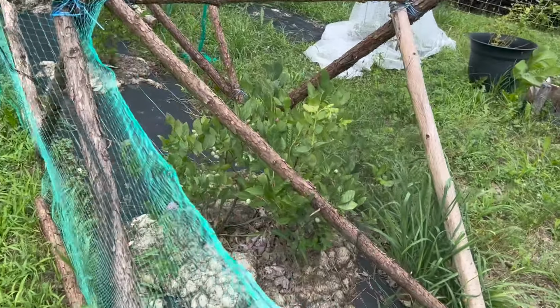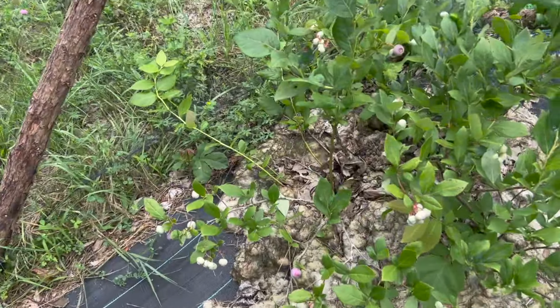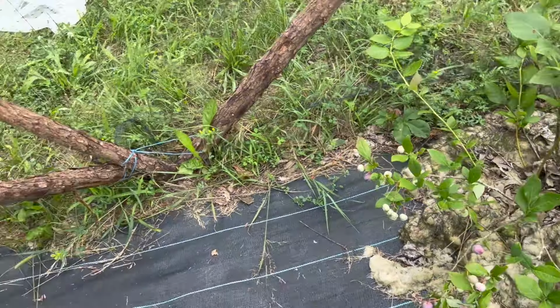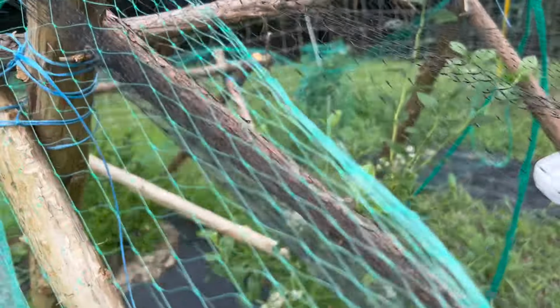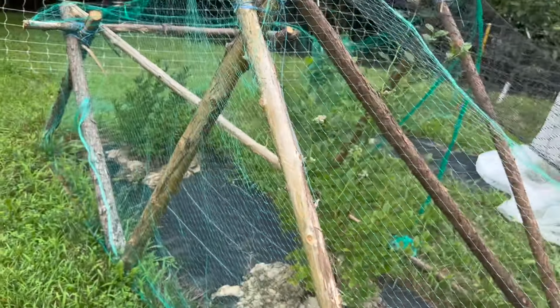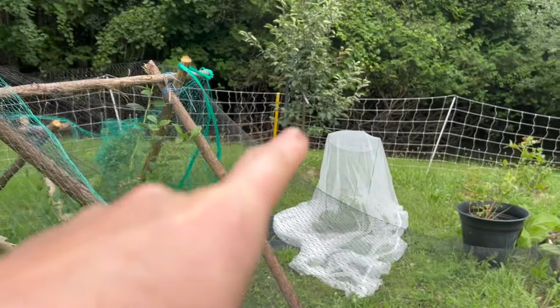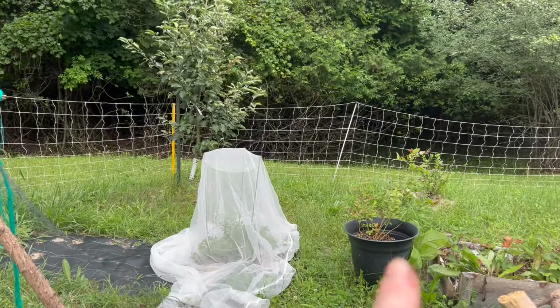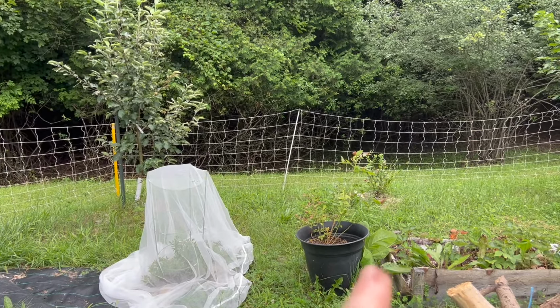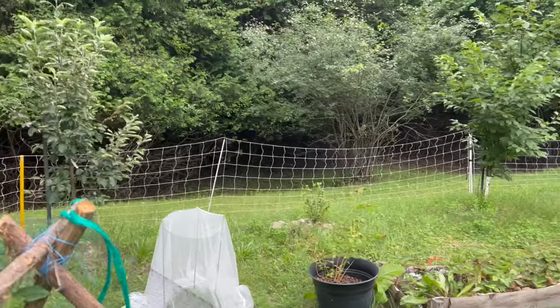You can see the bigger varieties are definitely just starting to ripen now. The smaller, shorter varieties have already mostly finished. So like that one's really tall. You can see it all the way over there. That is also blueberry in there. That one's a blueberry. It didn't fruit. I will be planting that in the ground in the fall.